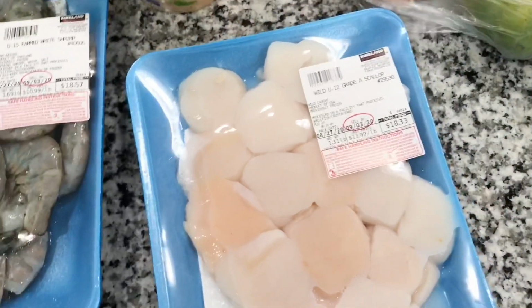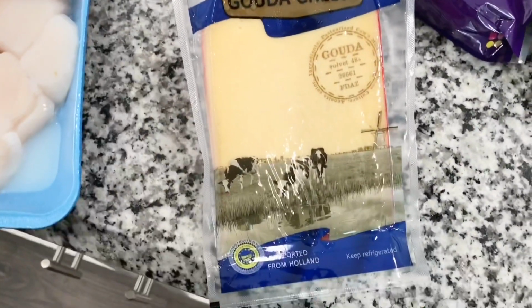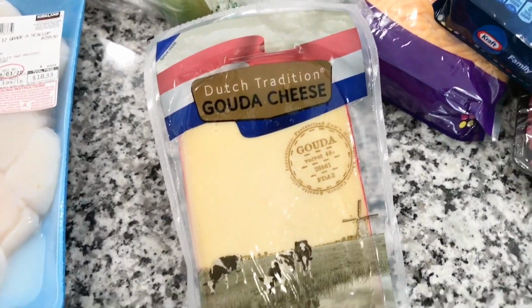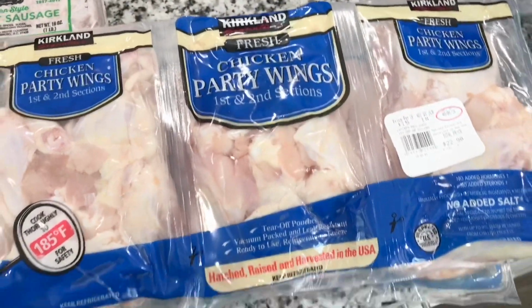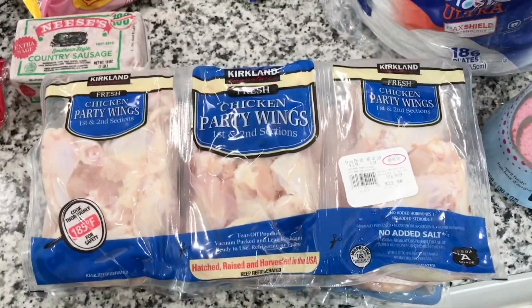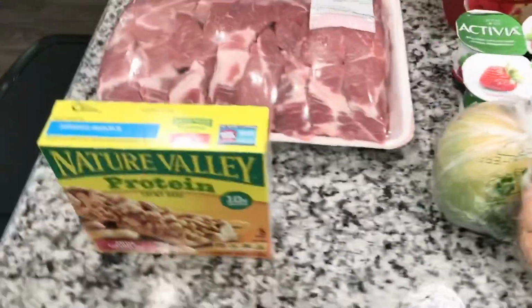We got some shrimp and scallops from Costco. It's always really fresh there. I got this Gouda cheese because I use it when I make baked macaroni and cheese. And then I love Land O'Lakes butter for baking and for any other cooking. We also got this huge pack of wings that lasts us a long time with there just being two of us. This pimento cheese is amazing, so I love to get it there.